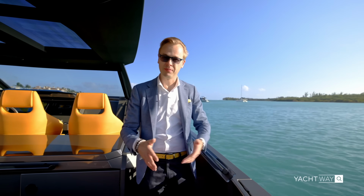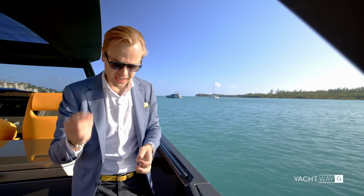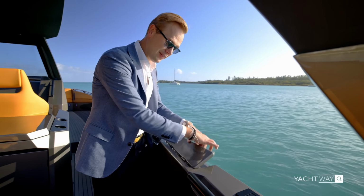Every boat needs fuel. This boat's no different. You have these fuel latches over here, but not a typical fuel latch. Again, it shows the attention to detail, the distance that Vanquish goes with absolutely everything. There's no latch to open it, which would take away the clean look, but you do have this nice lid over here.